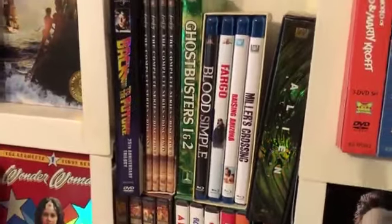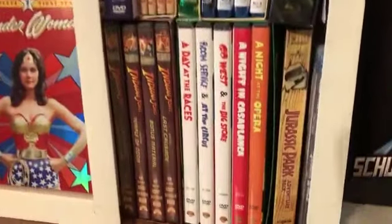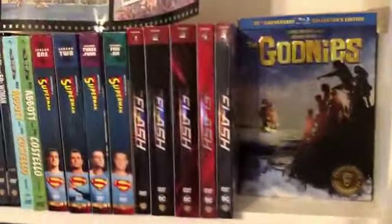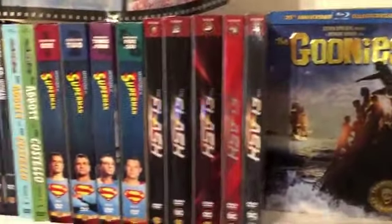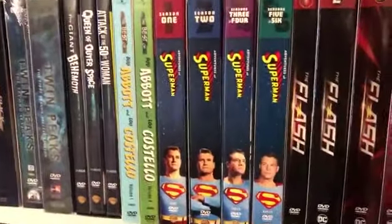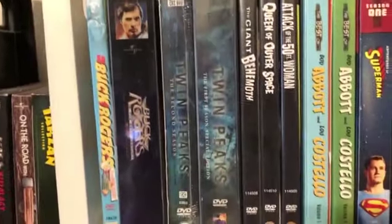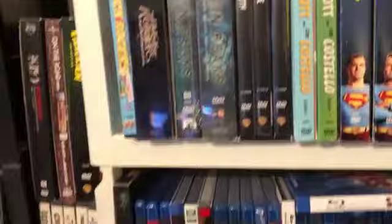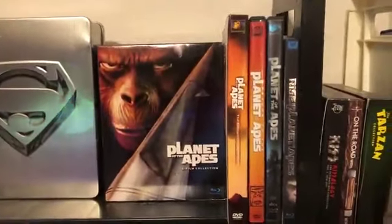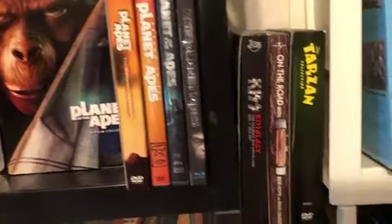And just some more sets. The obligatory Indiana Jones. You gotta have Alien and Back to the Future, of course. The old George Reeves Superman show. We made this little movie thing here, my wife did. She's a big Twin Peaks fan. Gotta have Planet of the Apes, one of my favorite series of all time.